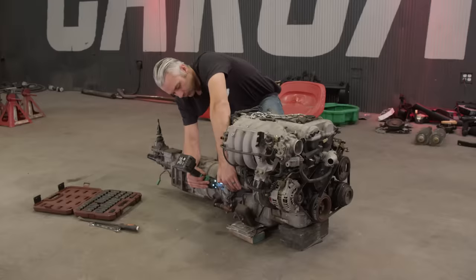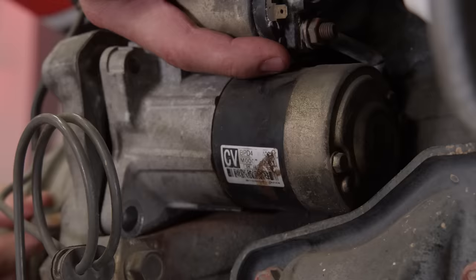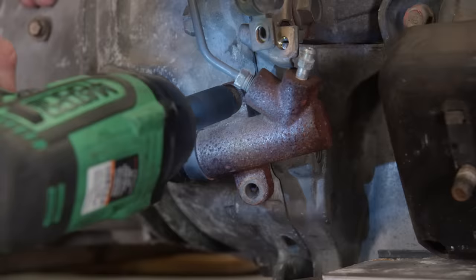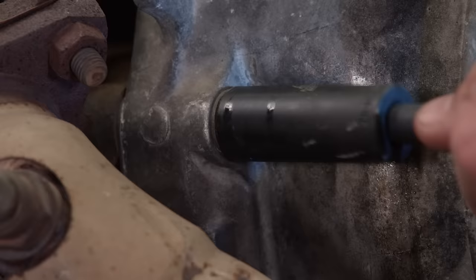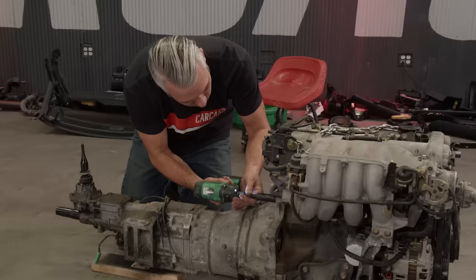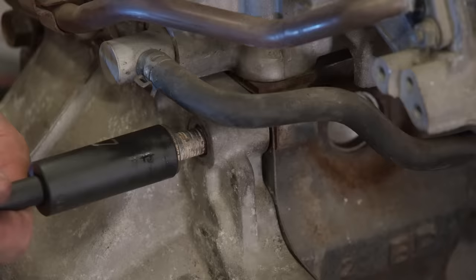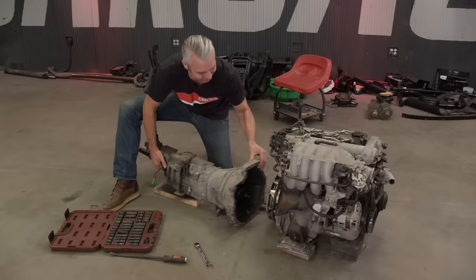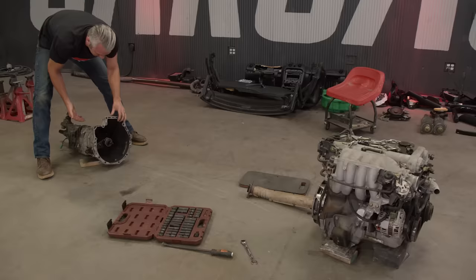Before we take off the transmission, we'll have to remove the starter, followed by the slave cylinder. Get the transmission off of here. Pretty small, pretty light thing. Simple enough. Get it out of the way. Pretty dirty though.